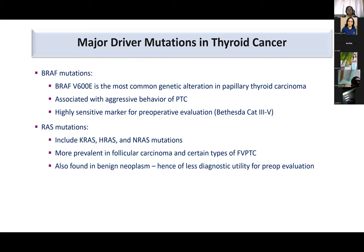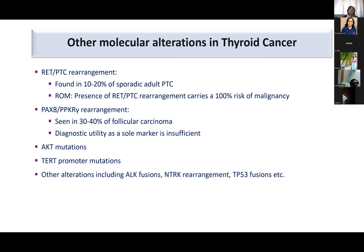But the caveat here is that these alterations can sometimes be found in benign neoplasms. So RAS mutation finding is of less diagnostic utility for preoperative evaluation.